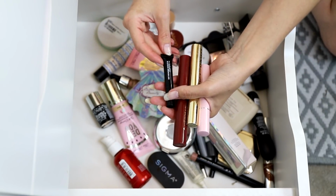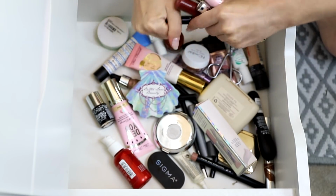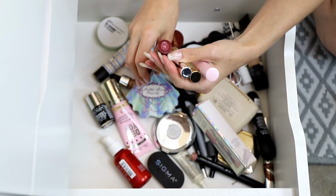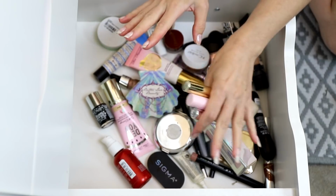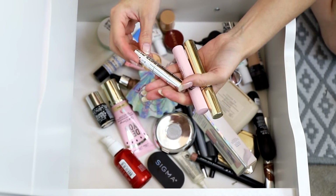This is a MAC In Extreme Dimension Lash Mascara sample. I think this was just dried out. I can't open it with shit in my hands. Colourpop Volumizing Mascara in Wine O'Clock. This was dry as shit. I probably won't buy any more Colourpop coloured mascaras because I've not had a great time with them.